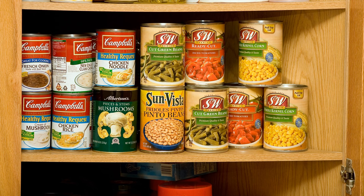Sometimes they have a good price on them. You want to make sure that you have a nice variety between your vegetables, potatoes, and your meats all in your canned goods.